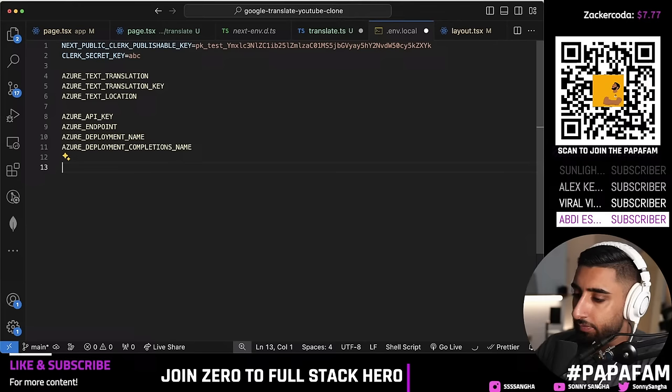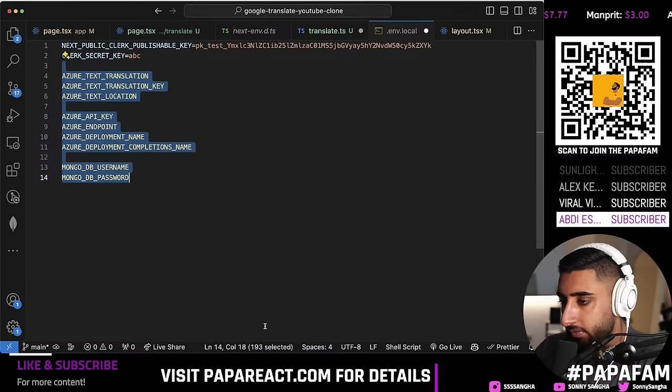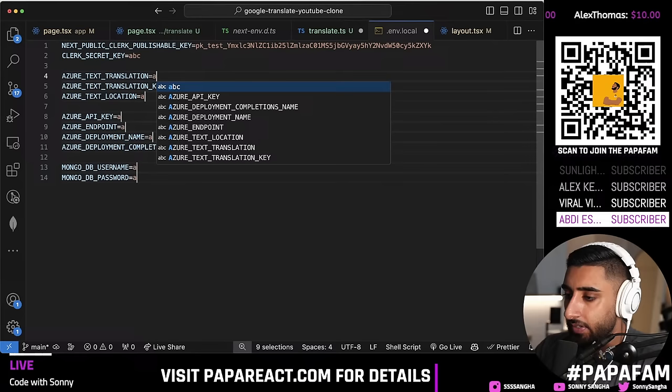In this case, MongoDB username and MongoDB password. So this is essentially what we're going to have today. And then you're going to have your keys at the end of each one of these. So boom, equals, and for now I'm just going to put ABC. So we're going to essentially release all of this stuff.